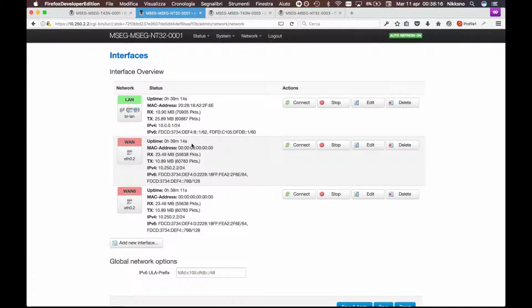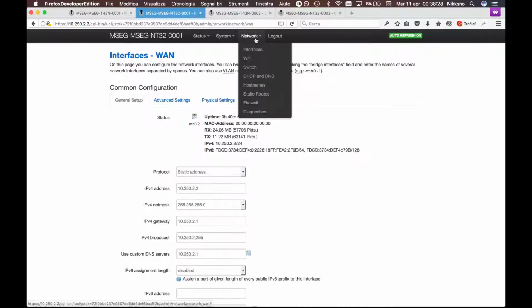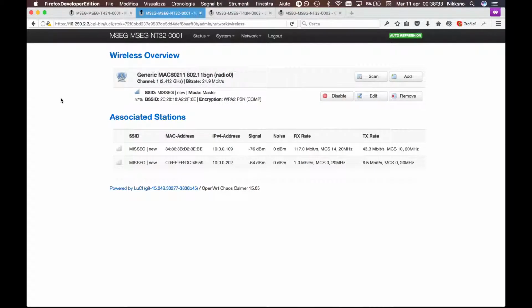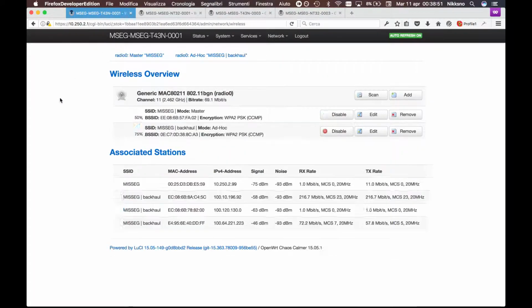So just make sure on the WAN side you configure it with the right details, so the right broadcast and everything else, and you're good to go. On the Wi-Fi side, we just have the very simple access point mode Wi-Fi network, and this is basically it. Now, of course, we have the access point SSID disabled on the mesh routers because they're only doing the backhaul.